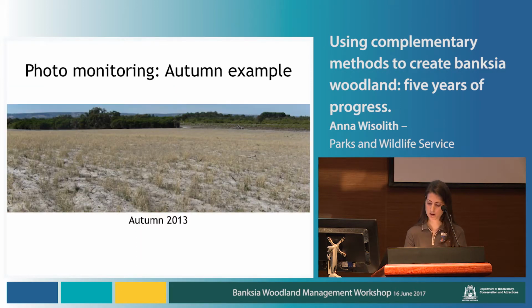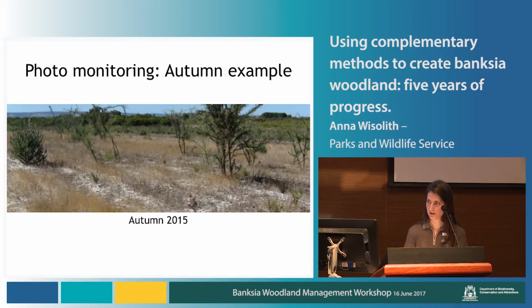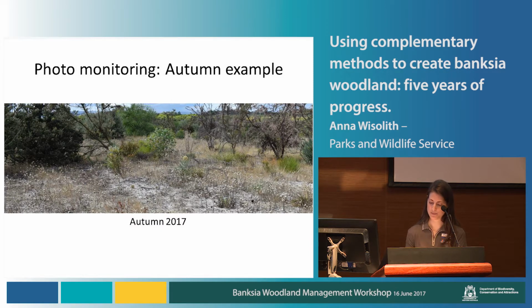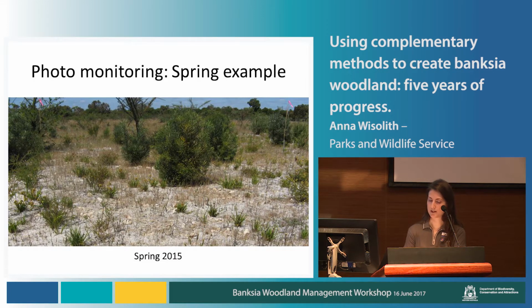Here is one example of a photo point from our photo monitoring. This series shows the same location at Anketel Road in autumn of 2013, which was about 1 year after the topsoil transfer, and then again in autumn 2014, autumn 2015, 2016, and this was March this year. We also take photos each spring, so here's another example of a different location with photos from 2014, 2015 and 2016.